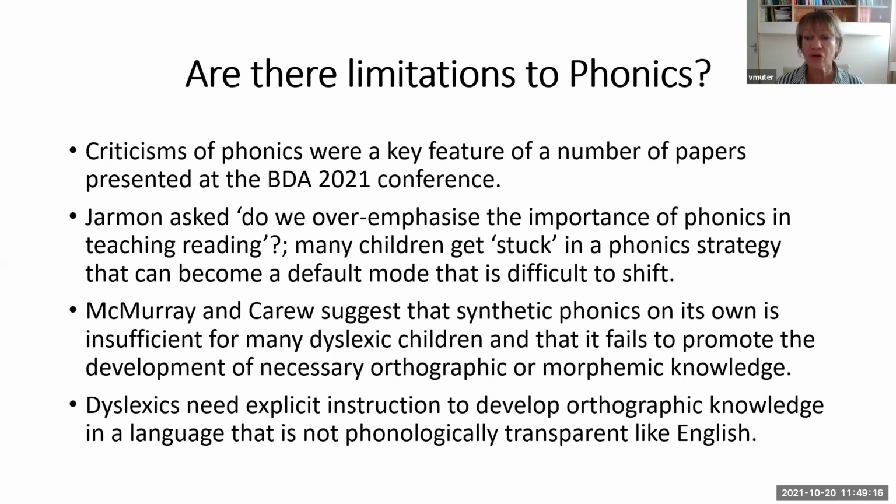Now, I've tried to argue a strong case for phonics so far, but I do want to draw people's attention to the fact that there are limitations to phonics, especially in a complex orthography like English. And these limitations to phonics, and indeed criticisms of phonics, were a key feature of a number of papers that were presented at the recent British Dyslexia Association 2021 conference. One of the presenters, Dr. Jarman, asked the question, do we overemphasize the importance of phonics in teaching reading?